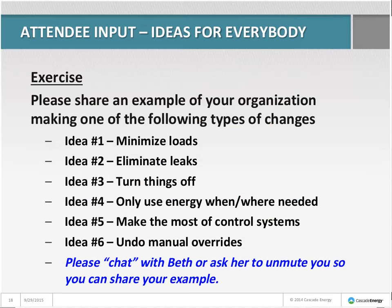Okay, let's get you guys thinking a little bit here and using your annotation tools. I'd like you to share an example of how your organization has made one of these changes. There's a couple ways you can do this. You can chat with Beth and just give her your ideas and she can share them with us. Or if you're feeling bold, you can ask her to unmute you, and then you can share your example. I've got the 6 ideas we've covered so far. Take a look at those and give us some examples. If you're not at a facility, maybe share one that you've seen elsewhere, one that would be good to share with the group. I'll give you a little time to think about that.